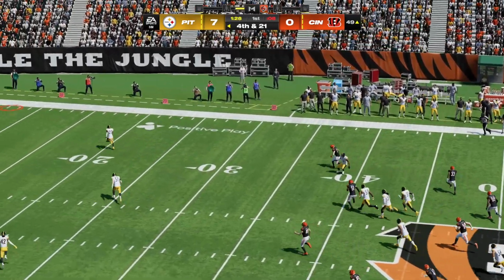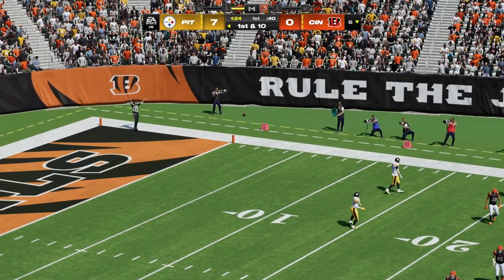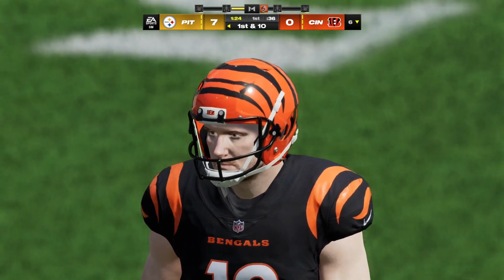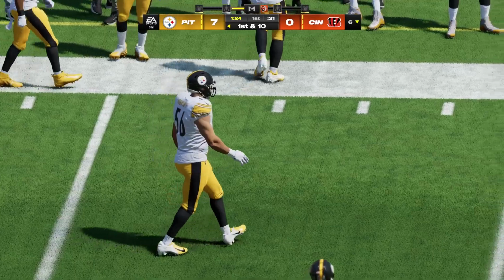And back deep, Gunnar Olszewski. And this is a beauty as that ball's going to angle out at the 6-yard line. Let's go old school there. That's absolutely a great coffin corner punt. Someone's put some time in working on that, hasn't it?